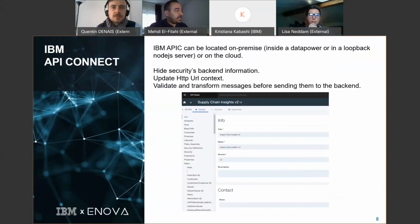We have IBM API Connect, so I will go in depth later and explain the main advantage. The client was really happy when he knew that he could have some features that could help him for his financial part with IBM API Manager, the IBM API Connect.